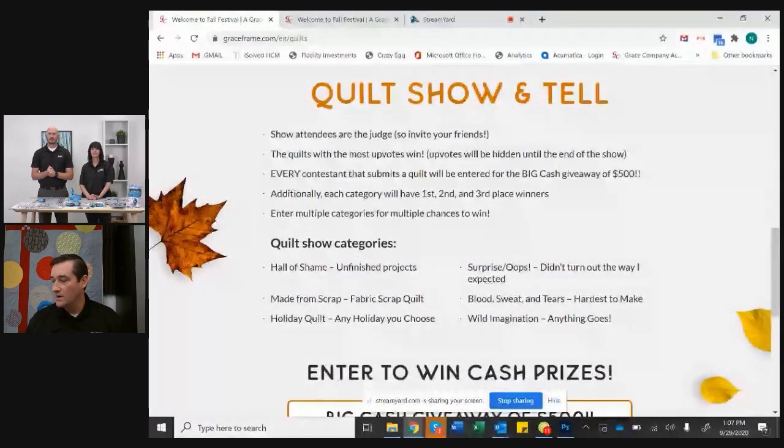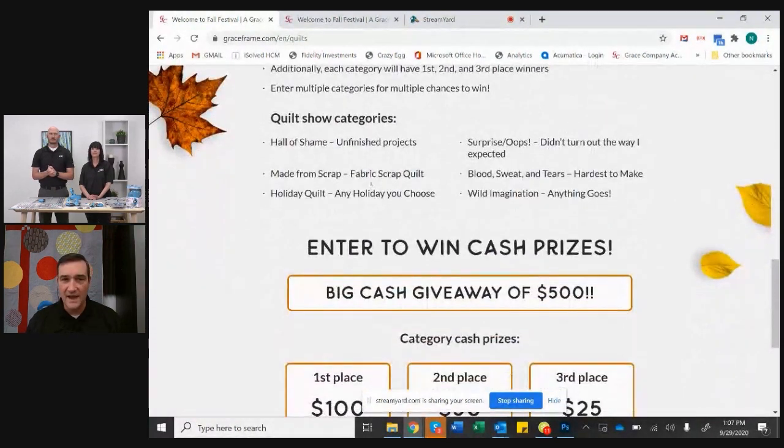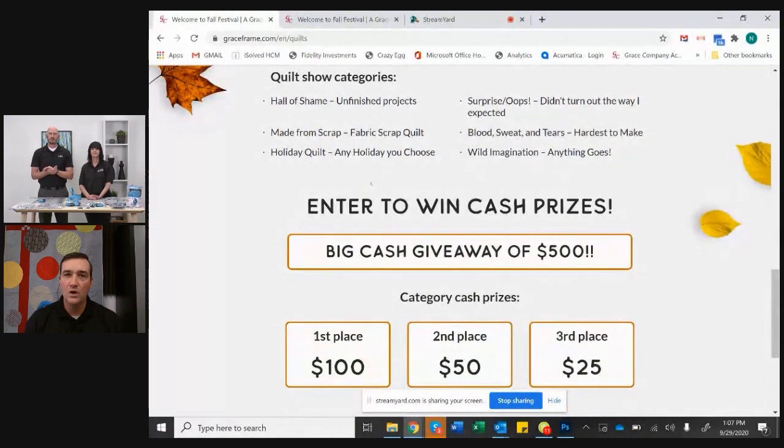But one of the things I did want to bring up was part of the categories, because I was really concerned when we said, hey, let's do part of a quilt show. I know when I do a piece of work, I've finished a few quilts, I don't know if I want somebody critiquing everything that I've done. And I thought, no, let's just make this open. Let's make this a fun option for everybody to submit a quilt.